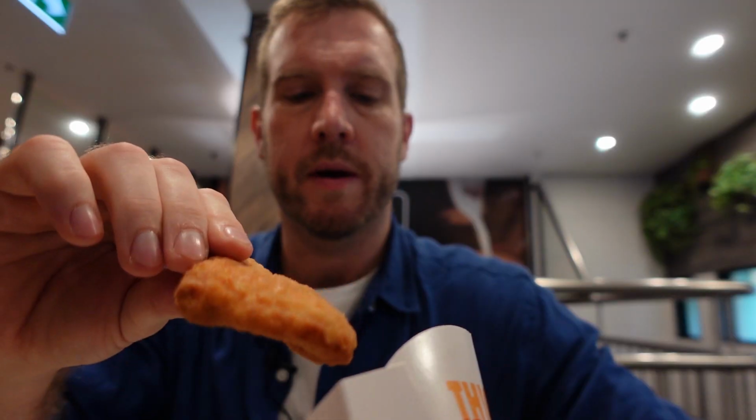Now these are actually a little bit smaller than I was expecting. I was expecting these to be basically the fillets that they put in the burgers, but it's not. And given the price, that's quite a surprise because these are a bit expensive. But anyway, let's give them a taste.